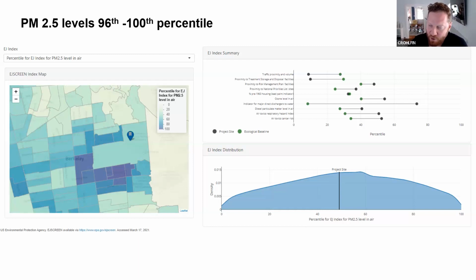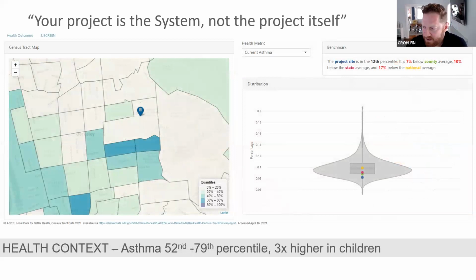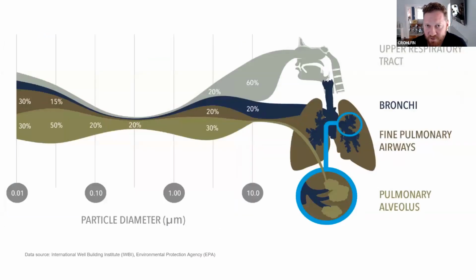And when we overlay this with our equity overlay, these are disadvantaged neighborhoods. And that green little dot right there is our central utility plant. The wind rose that's pulled in automatically is showing that we're blowing a lot of this particulate matter into these disadvantaged communities. So this is not just about the Berkeley campus, this is about the nearby community. And asthma rates are, of course, very high, right? Again, going back to that statement: your project is the system, not the project itself. Asthma rates are 3 times higher for children in this area. And so it was really important for us to focus on what this means.